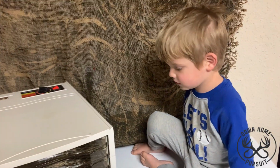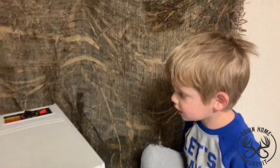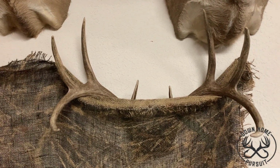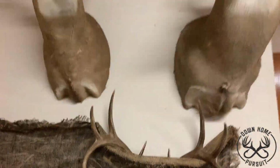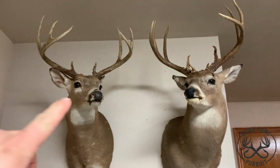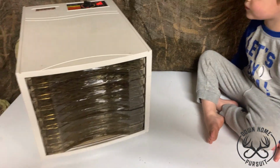Sam's helping me. And you ready to eat some jerky, bub? Okay, he's ready. Right behind him is this year's kill. So this is a buck I killed this year. You can see it on the channel. It's the 8-pointer I killed. And here's some of his few deer on the wall here. This is the first deer I ever killed, first deer ever. So I will talk to y'all when the jerky is done.